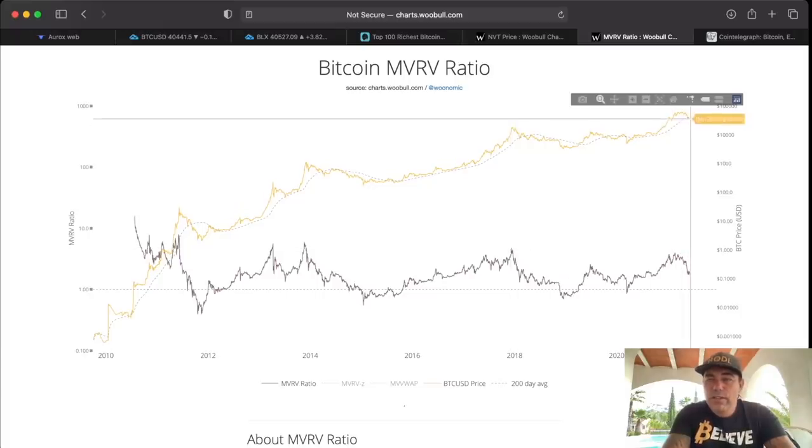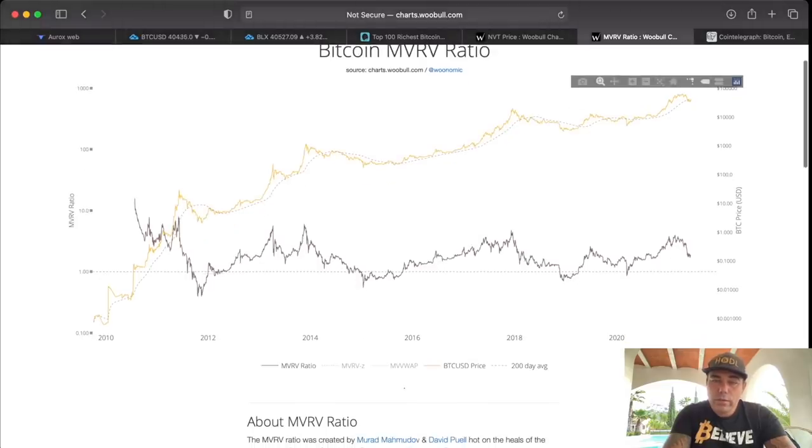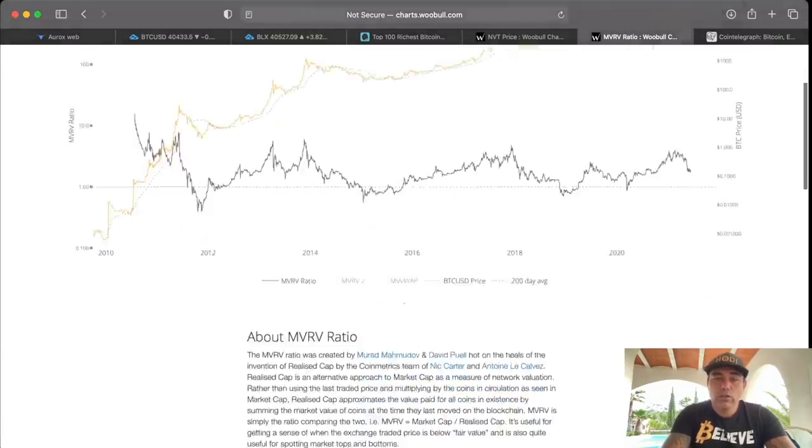So this yellow line is going to cross this dotted line. All is in play. Look, we are creating higher lows every time during 2016 to 2018. And what are we doing now? Same thing. Higher lows, higher lows, higher lows. We are going to slowly crawl up again to above 50K, and quickly maybe even to 100K or 200K, guys.